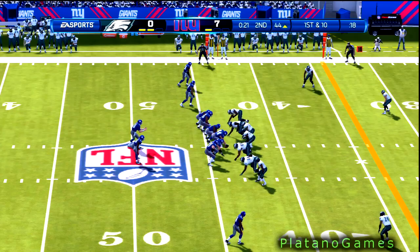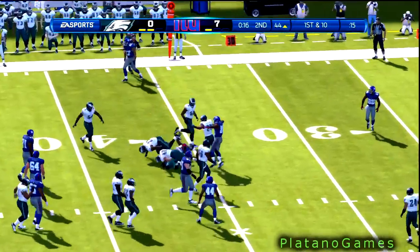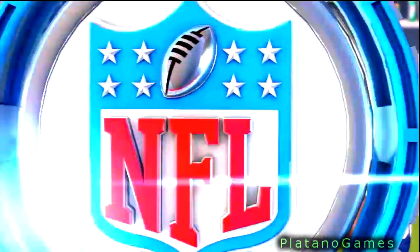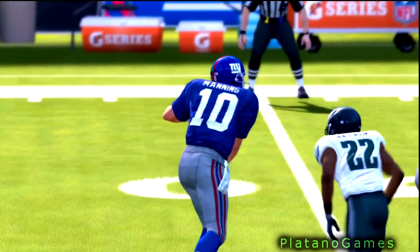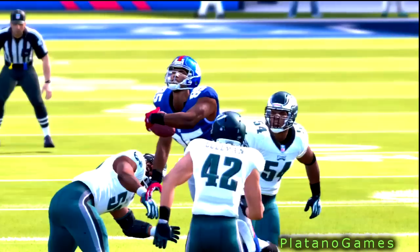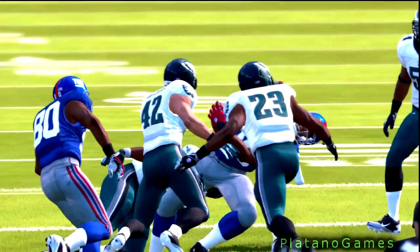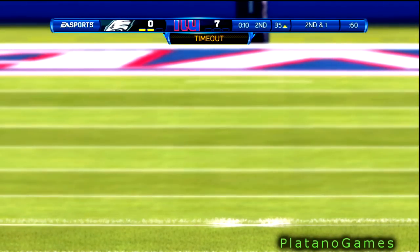Nickel formation here for the defense. Drop back, shotgun formation. Looks to his left. That'll stop the play right there. That was a nice job by the offense. It just puts him in a better position. Nice little throw and catch. A timeout charge to the offense.